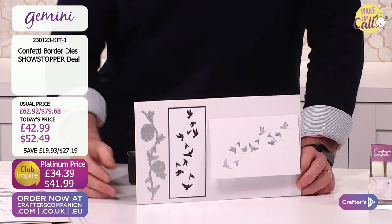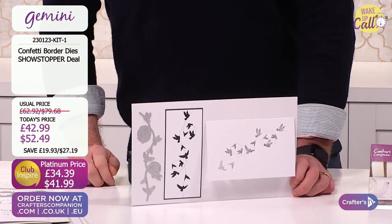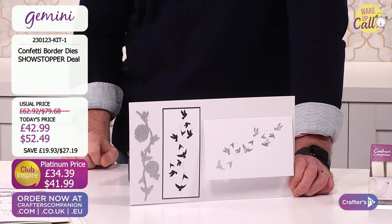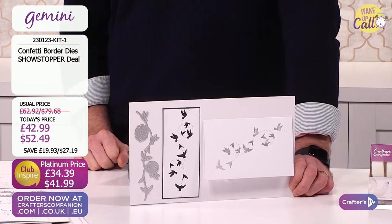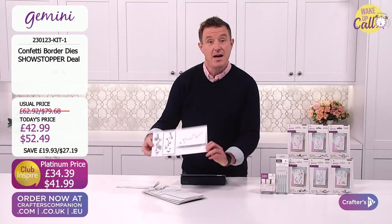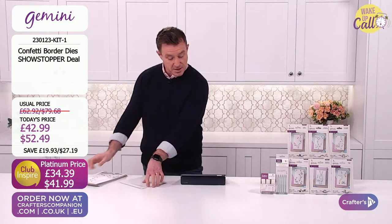Resident ornithologist Johnny in the gallery, resident twitcher, he says that he thinks they look like doves. I was going more for the swallows, but we'll go with Johnny. They were meant to be doves. Were they? Yes, they were meant to be doves. Johnny in the gallery has just gone, oh, thank you, I know my birds. No one likes a smarty pants, do they? Nobody likes a smarty pants, especially on a Monday morning.